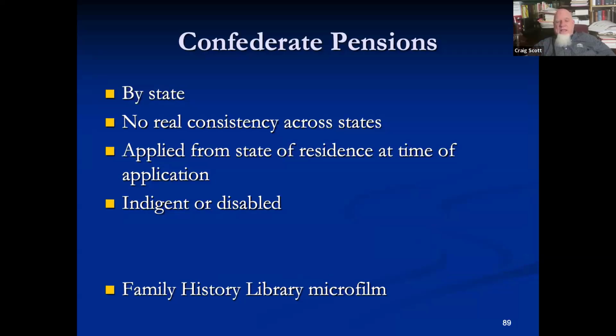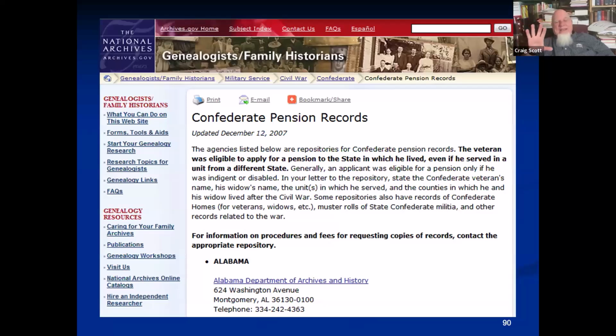Now, Oklahoma and Kentucky and Maryland also had Confederate pensions. They also had state homes. The purpose of the pensions was to deal with indigent or disabled people or widows without support. All of them from all of the states are available on Family History Library microfilm. Louisiana was the last holdout. Many states have them online. There is a page at NARA.gov in the National Archives by state that will allow you to get to whatever is available there.